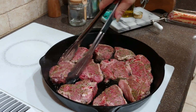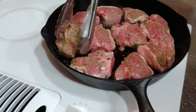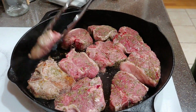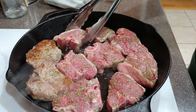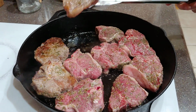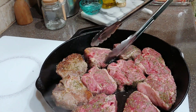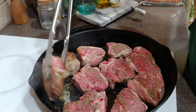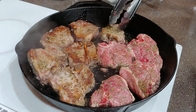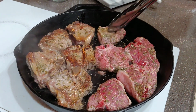Okay, I actually let these go for about 7 minutes. I'm just going to flip them over. Let them cook on the other side. You know what? I think I'm going to let them go a little bit longer. I like mine nice and brown like that. Let me flip that back. Guess I'm going to have to learn this stove, because see, that one's still gray. Let's leave it.